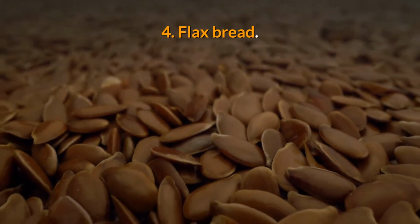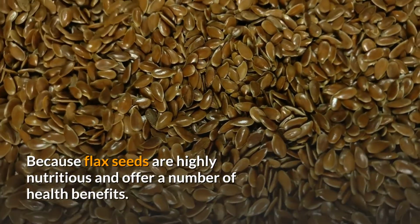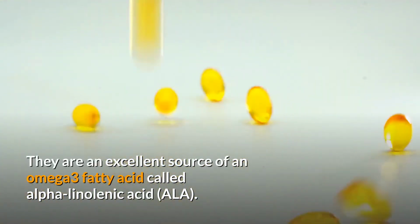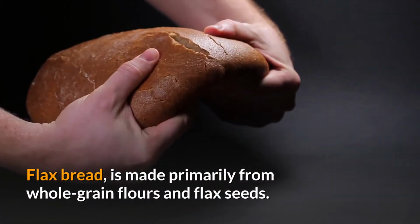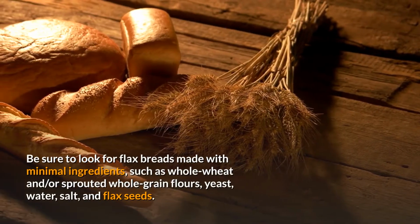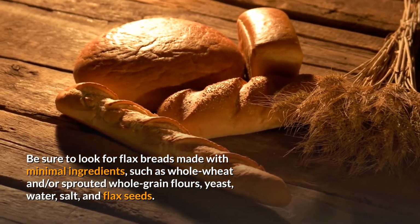4. Flax bread. Flax bread is one of the healthiest breads you can eat, because flax seeds are highly nutritious and offer a number of health benefits. They are an excellent source of an omega-3 fatty acid called alpha-linolenic acid, ALA. Flax bread is made primarily from whole grain flours and flax seeds. Be sure to look for flax breads made with minimal ingredients, such as whole wheat and/or sprouted whole grain flours, yeast, water, salt, and flax seeds.